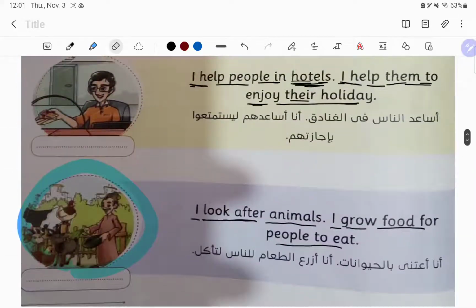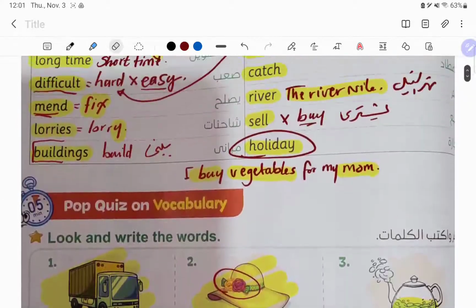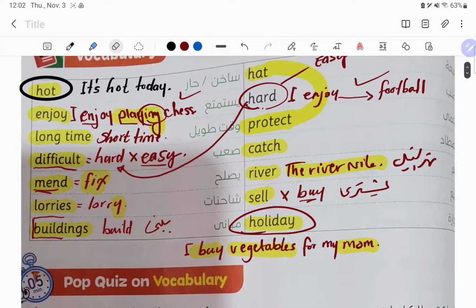So what I want you to do, I just want you to repeat after me. You can pause the video at any time you want. Make sure of the pronunciation of any word. See how we function the words in sentences.